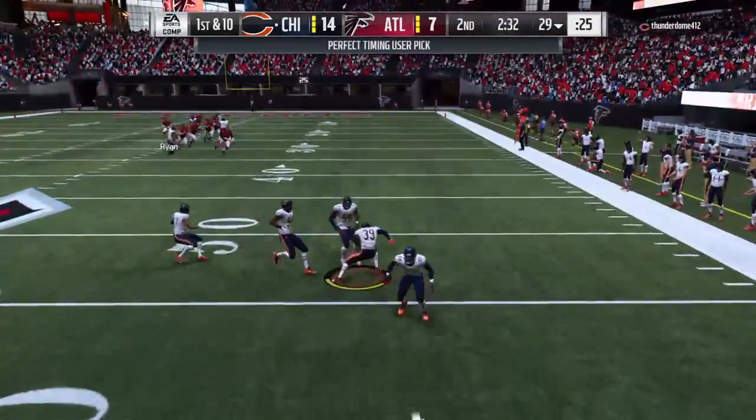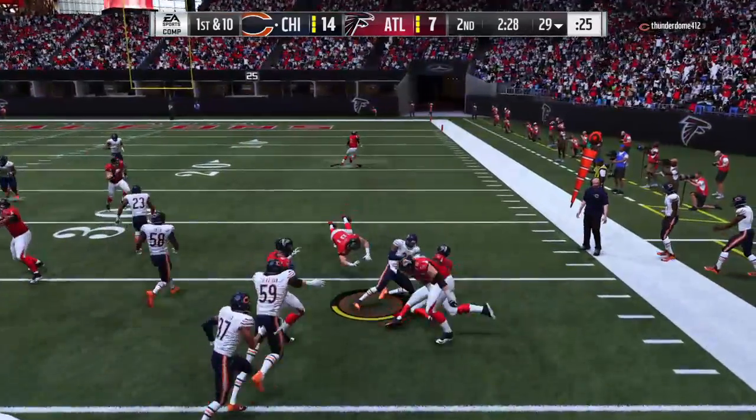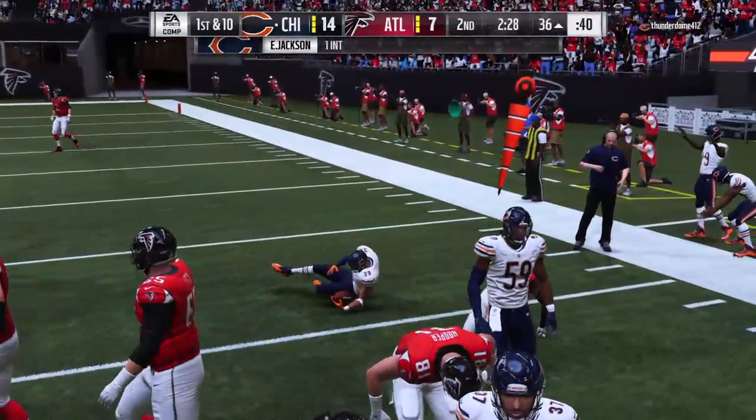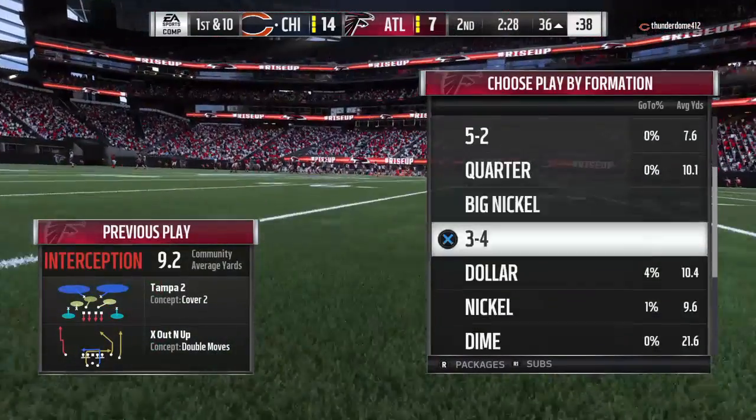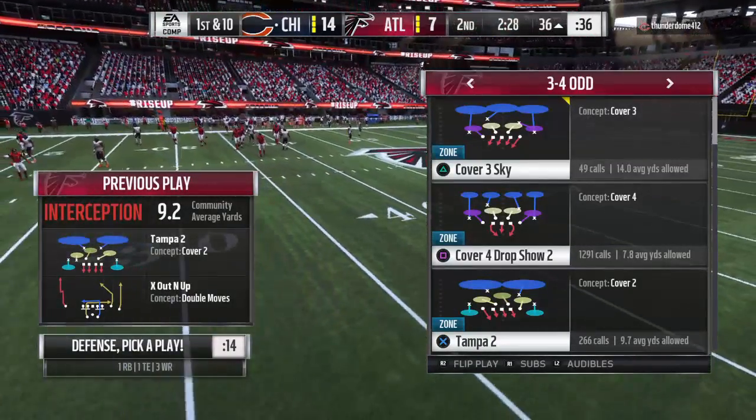Into heavy traffic, and it's intercepted. Eddie Jackson picks it, avoids him at the 40, and he's able to take this one back to the 36-yard line. That's sort of a second quarter to forget for him. Now 2 picks in this frame.